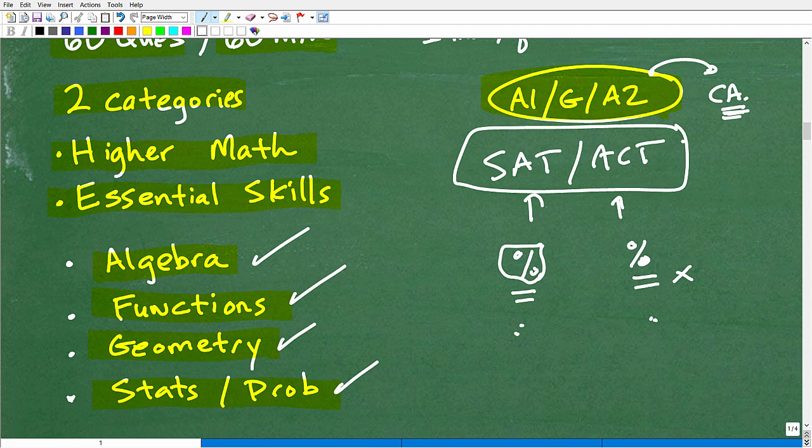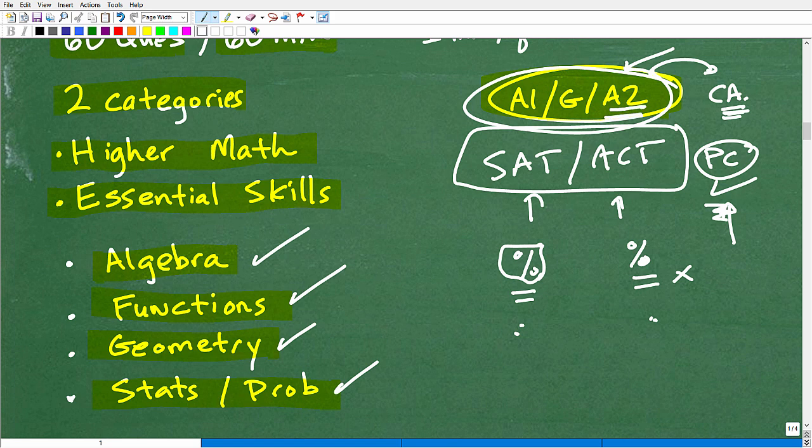But the bottom line here, the main point I'm trying to make is, both of these tests are covering high school level mathematics, and these are the core courses right here. All right. Again, pre-calculus, that's definitely a bonus if you're in pre-calculus, but it's definitely not necessary. You're not going to see super advanced trigonometric equations and all this other stuff that you learn in pre-calculus on either one of these tests. You might see a little bit of trig, and you might see definitely some more advanced mathematics, but again, that's going to be covered a lot in Algebra 2 if you're in a good Algebra 2 course.